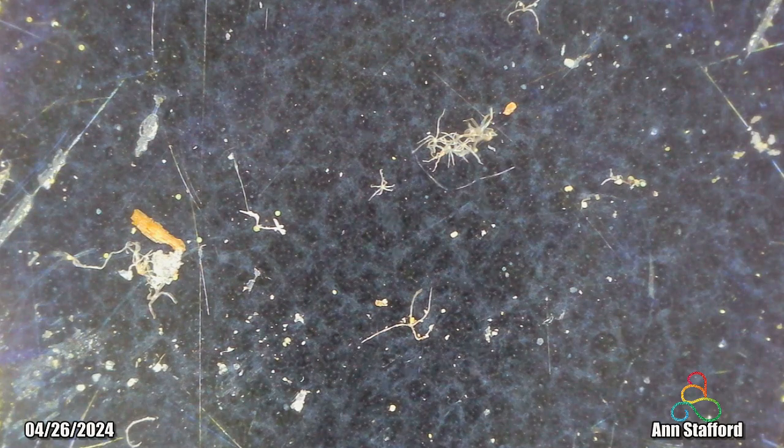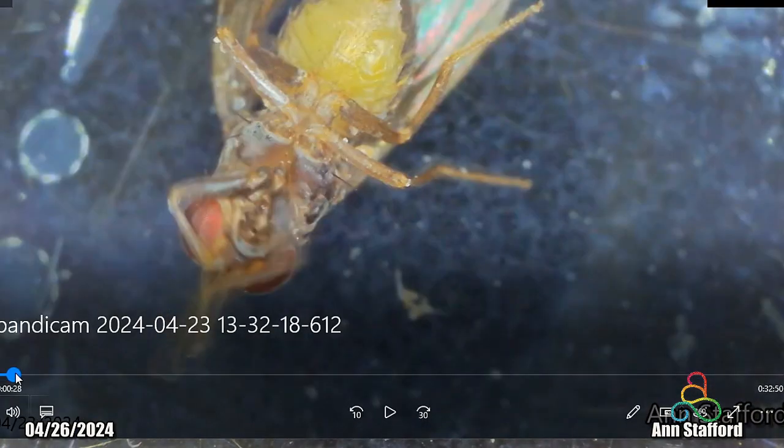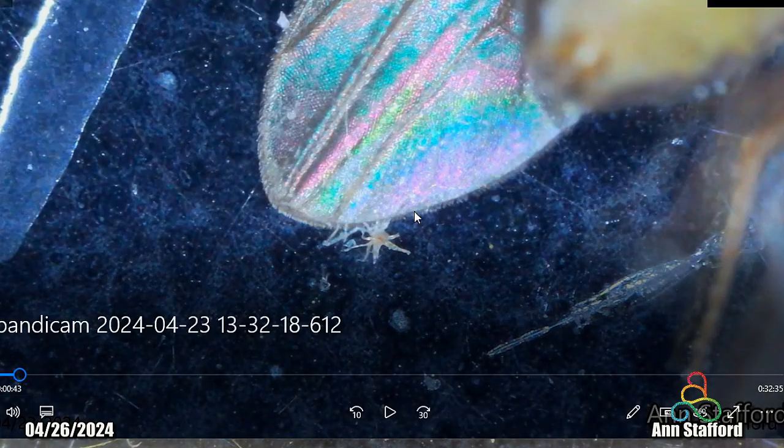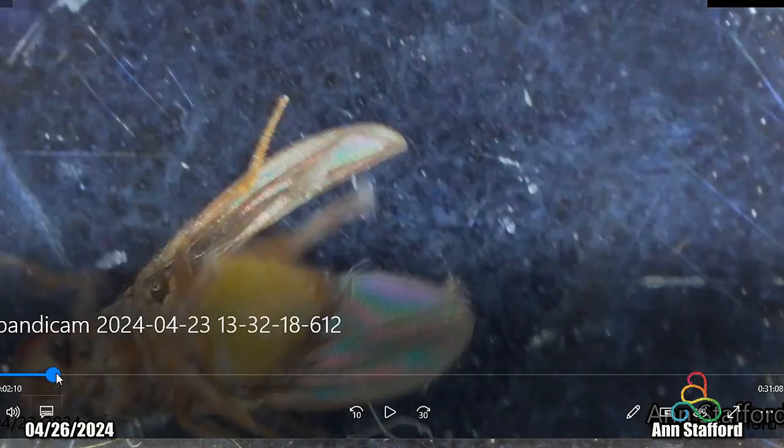Alright, we're going to look at and talk about hydras. Today is April 26th, 2024. On April 23rd, I was looking at a couple of gnats, and I noticed that several of them had hydras. Here's one. Several of these gnats had hydras on them.